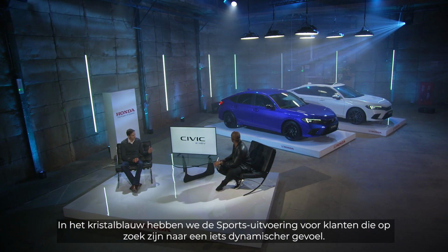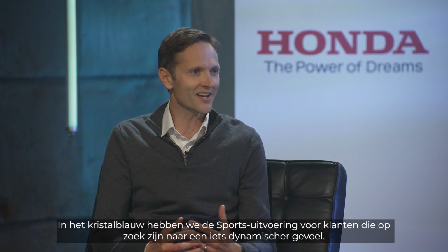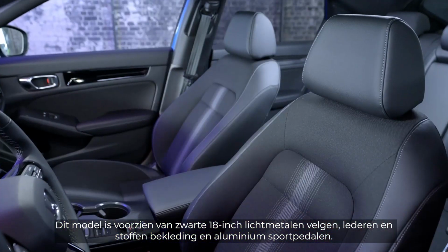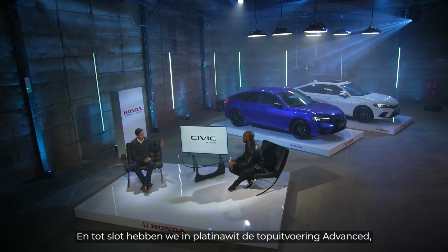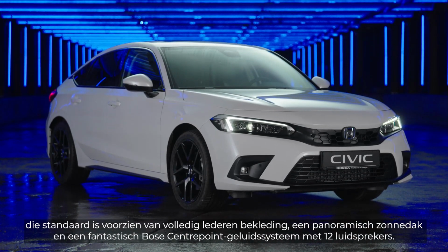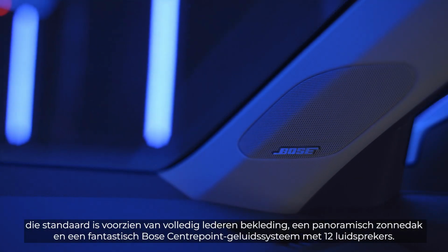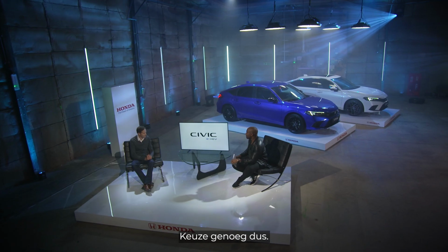In the crystal blue, we have the sports grade for customers looking for that slightly more dynamic feel. Now, this model features 2-tone, 18-inch alloy wheels, leather and suede trim, and aluminium sports pedals. And finally, in platinum white, we have the top-of-the-range advanced grade, which has the full leather trim, the panoramic sunroof, and a fantastic 12-speaker Bose Centerpoint sound system as standard. So plenty of options to choose from.